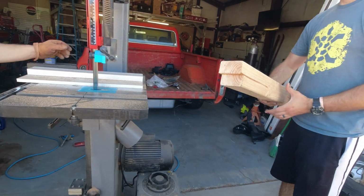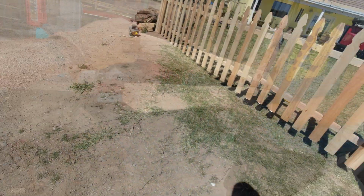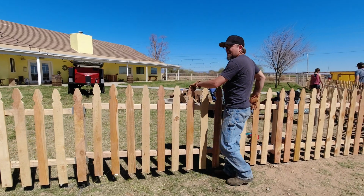Oh, by the way, behind us there was the '69 Chevy that he's been restoring. Okay, I'll be real quiet.